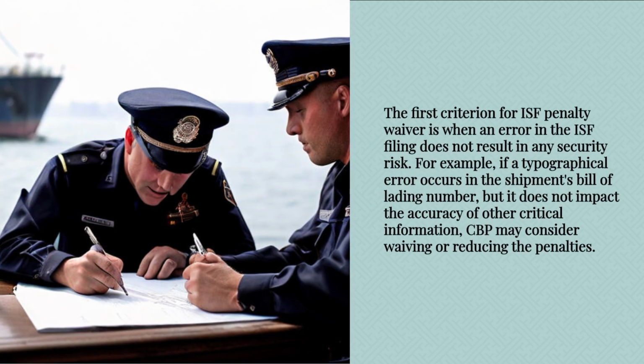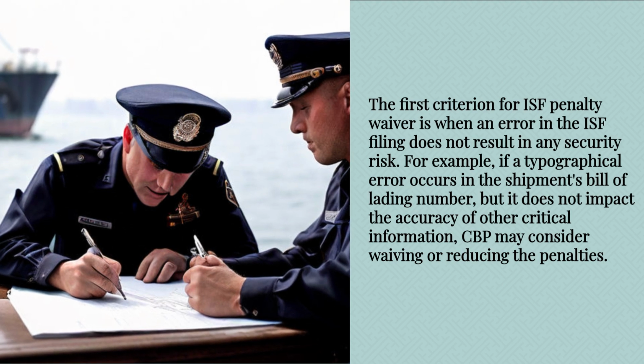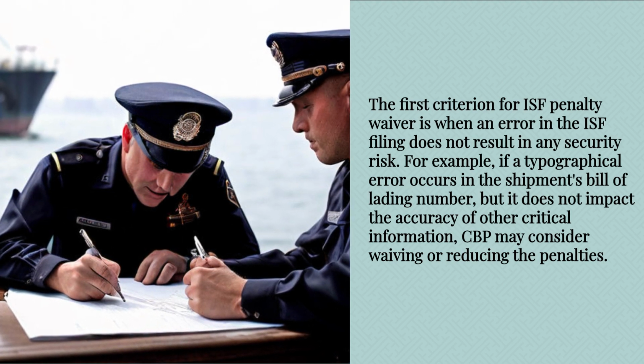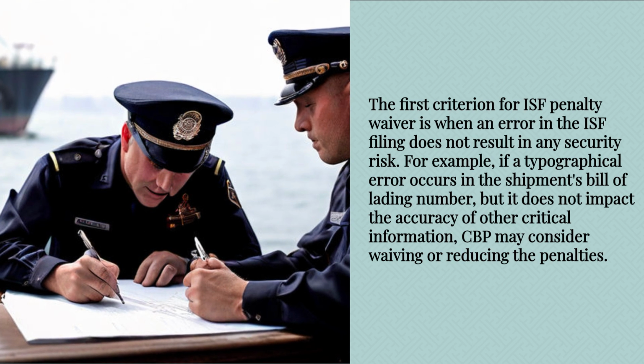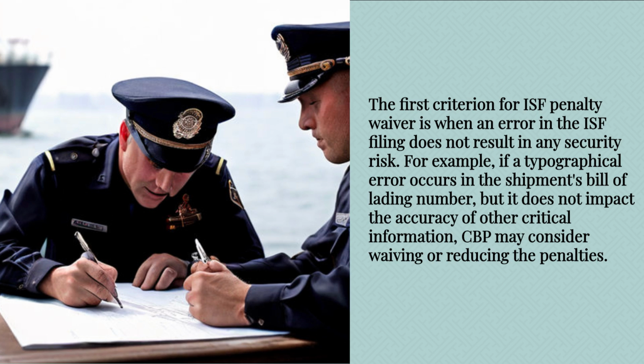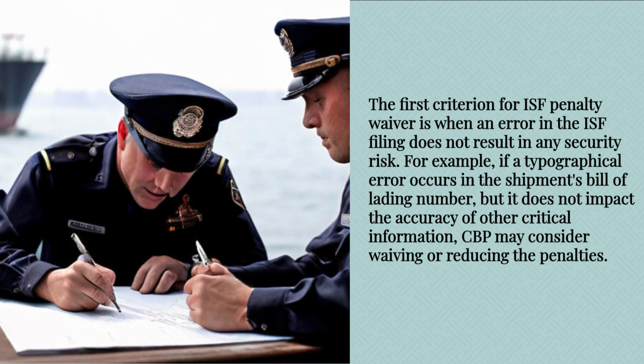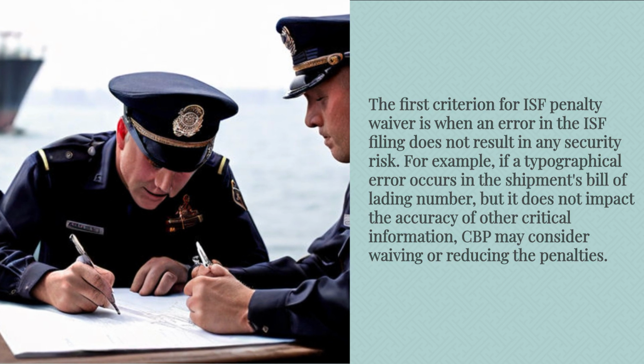The first criterion for ISF penalty waiver is when an error in the ISF filing does not result in any security risk. For example, if a typographical error occurs in the shipment's bill of lading number, but it does not impact the accuracy of other critical information, CBP may consider waiving or reducing the penalties.